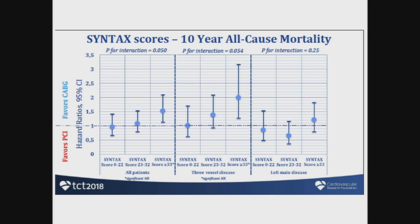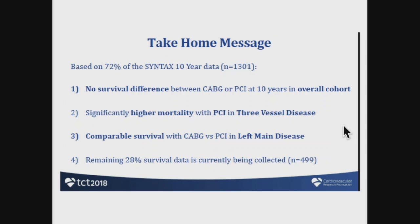These are the 10-year Syntax scores divided by tercile. You can see on the left, for all patients, higher Syntax scores favor CABG. Intermediate and lower Syntax scores, it's a wash. For three-vessel disease, higher and intermediate scores favor CABG. Lower does not. For left main disease, it doesn't across the board, which I think is very interesting.